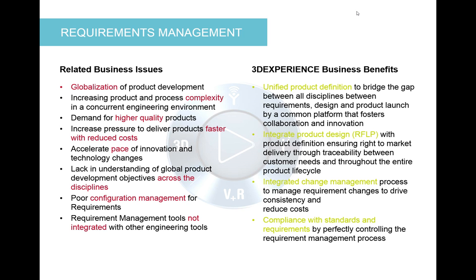The possibility to integrate the product design, the actual design activities performed in the authoring tools with the product definition in terms of requirements and features that the market will get from a product will ensure that you will get the right market delivery. Of course, you can have a perfect requirements management process and still define the wrong market requirements and then also define the wrong product. And a requirements management process is not the way to attack that, but more, of course, the proper interaction with the end consumers.